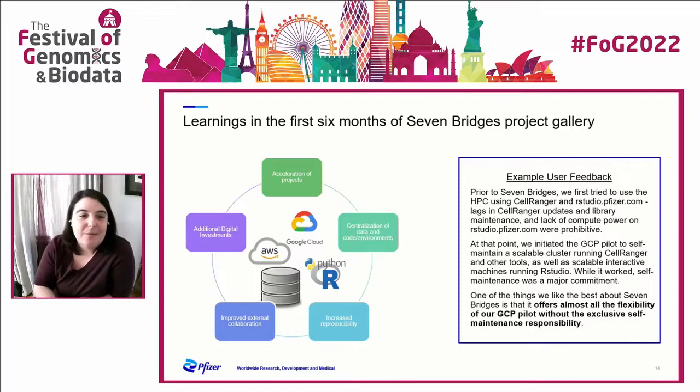Feedback from scientists really suggests that this is a huge improvement over past solutions, and particularly that Seven Bridges offers all of the flexibility of group-owned cloud platform accounts without the burden of self-maintenance. And this is particularly valuable to us because we have bioinformaticians who are science-facing, who are working on science with other discovery and development scientists, and who don't have the IT expertise to maintain virtual machine or cloud infrastructure accounts themselves directly, but who don't want to be slowed down by needing to work with infrastructure experts to really modify those environments in a day-to-day way.